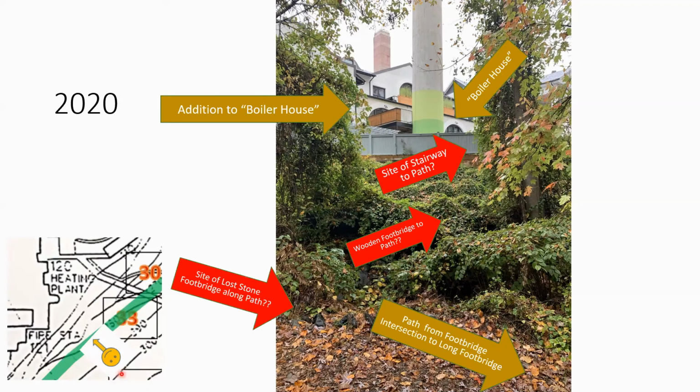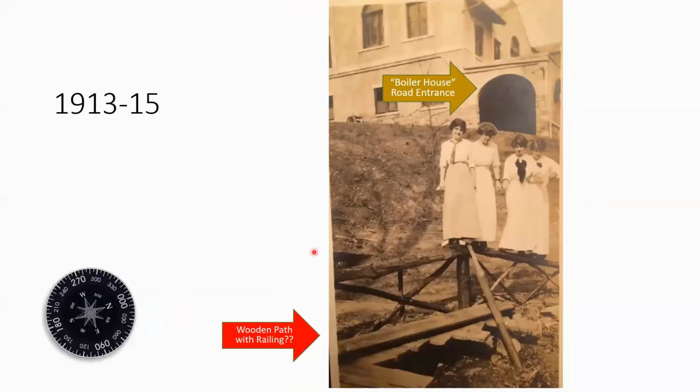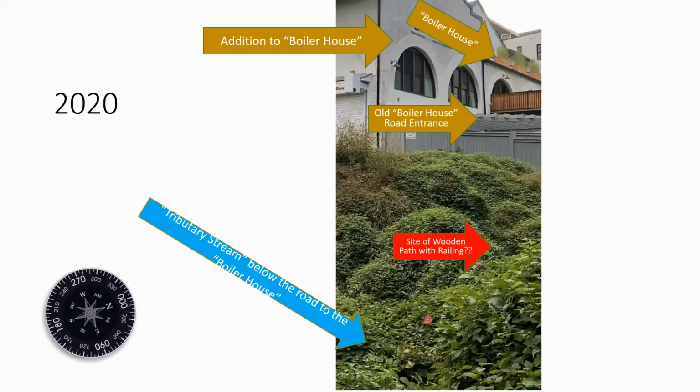Photographer sort of standing along the path, looking back. I know folks were asking about the fire station, and there's what was called in this map the heating plant, also called the powerhouse now. And there's the boiler house road entrance. Another wooden path with a railing. So this is not the same bridge as before, a different structure, perhaps just a path or another bridge.